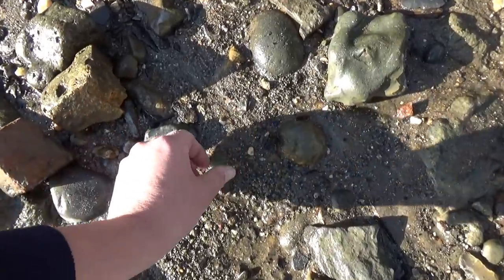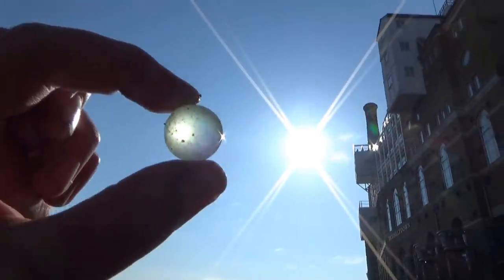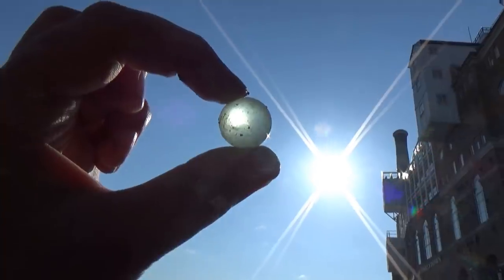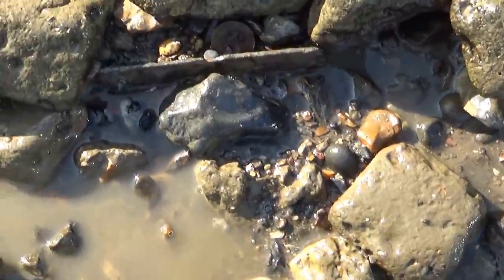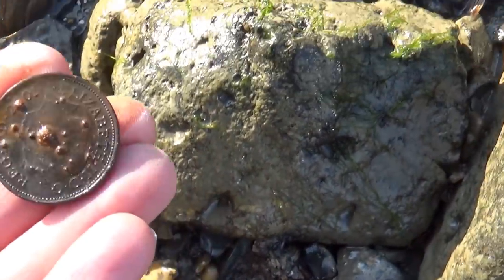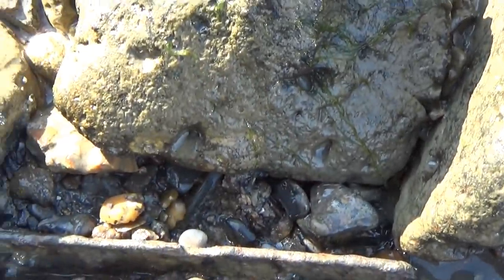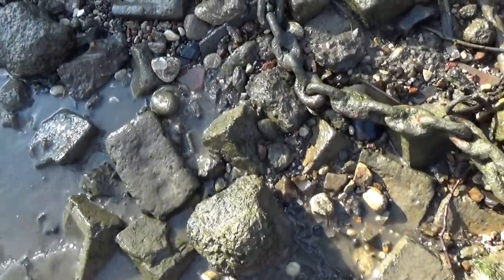It looks like a nice cod bottle marble. Look at that, isn't that pretty? Just hold it up to the sun. I've just seen a coin down here. I got excited for a moment, but it's actually a modern 2p. So I'm gonna leave that for a future mudlark to get excited about. Let's see if we can find something a little bit older.